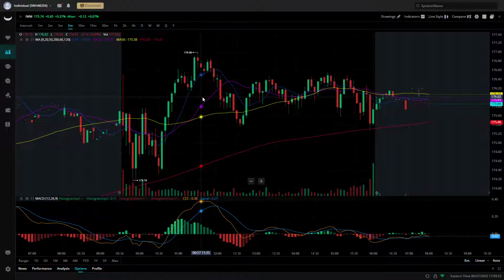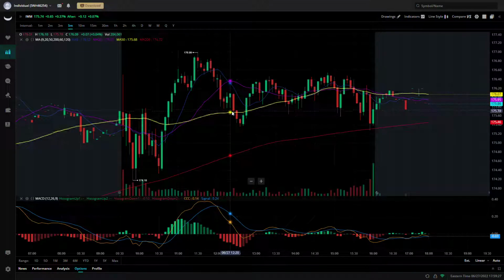Got a really screwed up head and shoulders here. Its symmetry's way off. It's nothing crazy, but coming out of there, you know, I look at this. I actually seen this pattern, and we had IWM up when this happened.